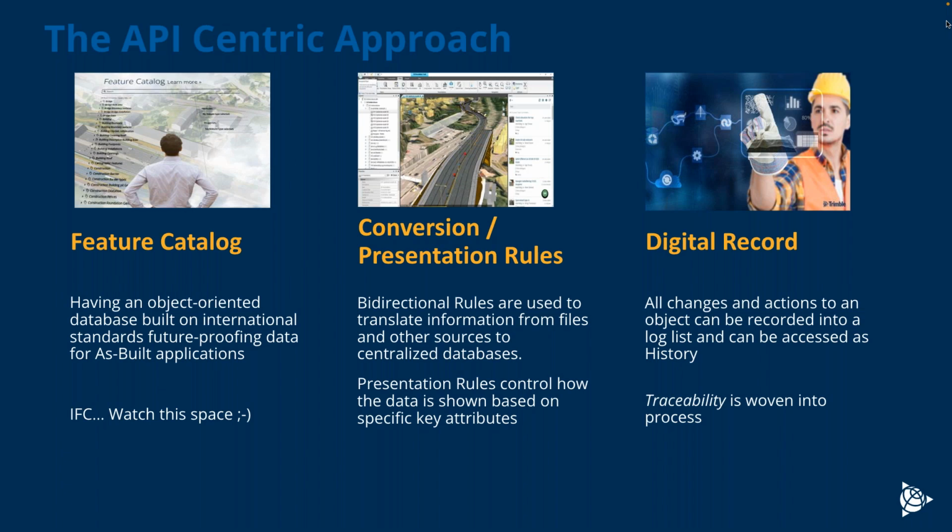I've got a little note there about IFC, which we'll talk about in a second. But really, how do those APIs actually do that? We call them conversion or presentation rules. Conversion rules provide a sophisticated way to read the data from the native format, to query it, select it, query by specific word or by CAD standard or whatever. What that means is regardless of the format, we're able to extract that data, bring it in and associate it with the items within the feature catalog.